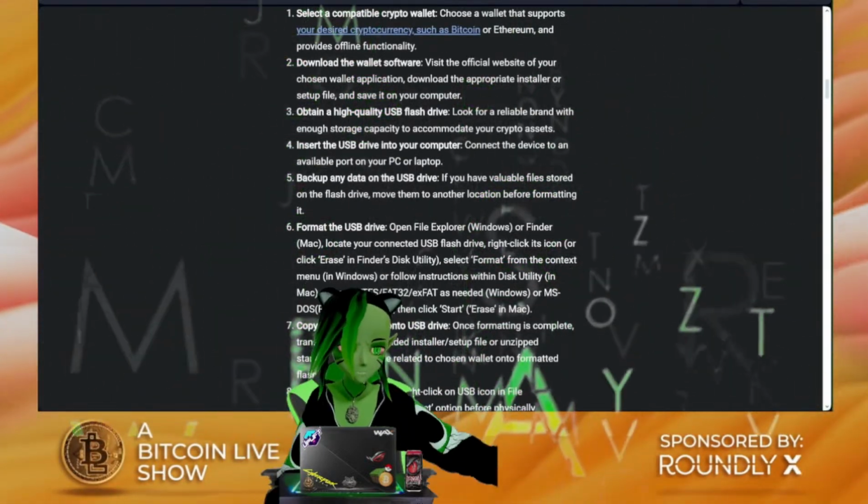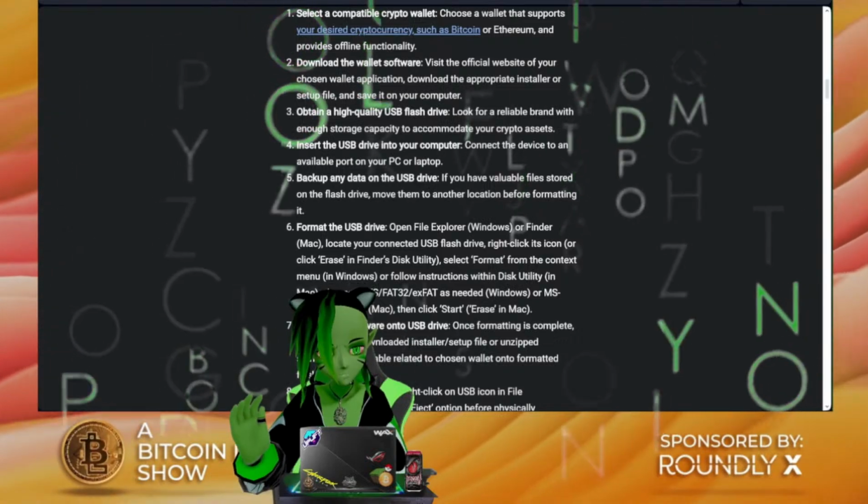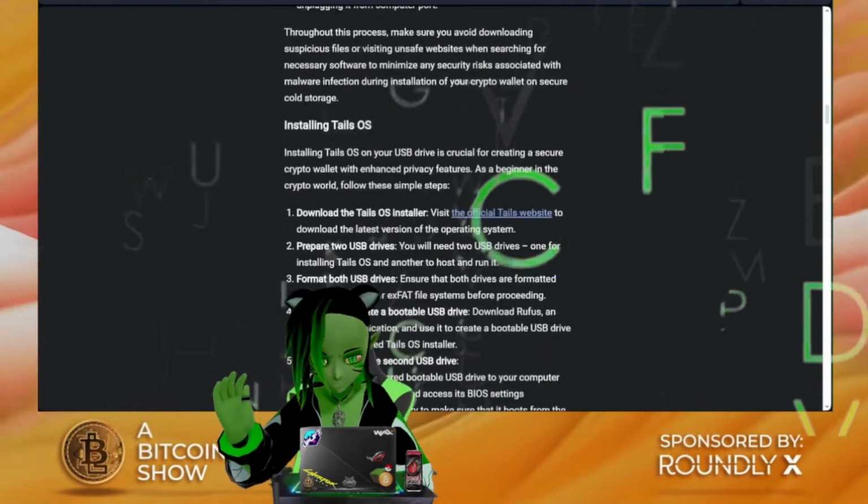There ain't no hidden step. If it says to do it, that's all you gotta do. You do what it says, you do what it says, you do what it says, you keep going, and you get it done. Installing Tools OS.